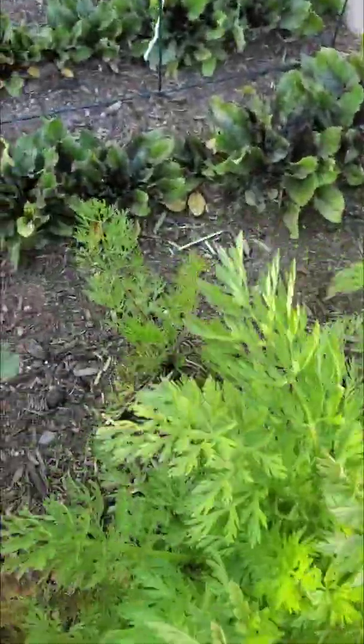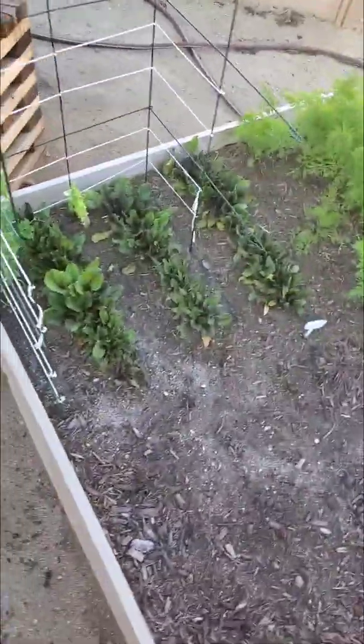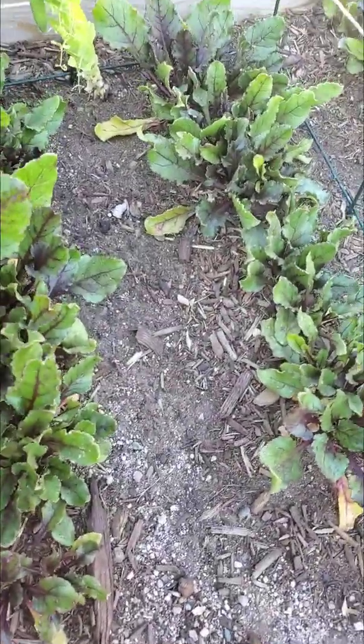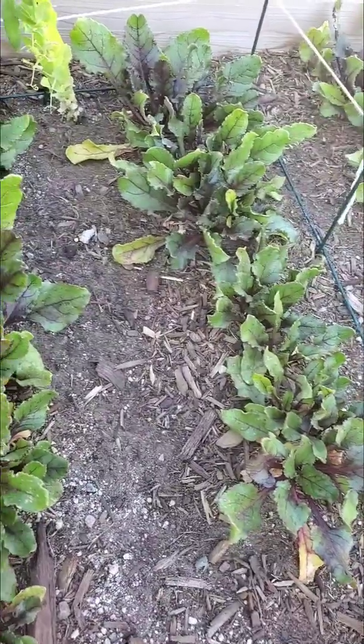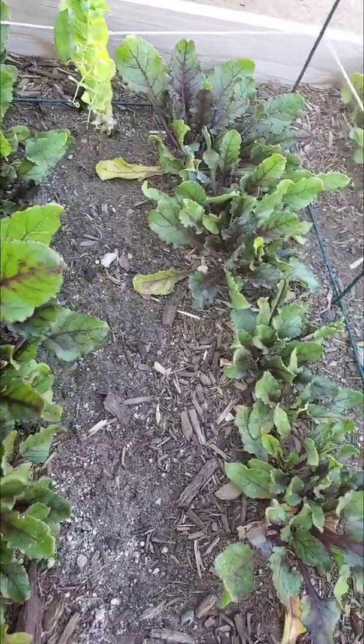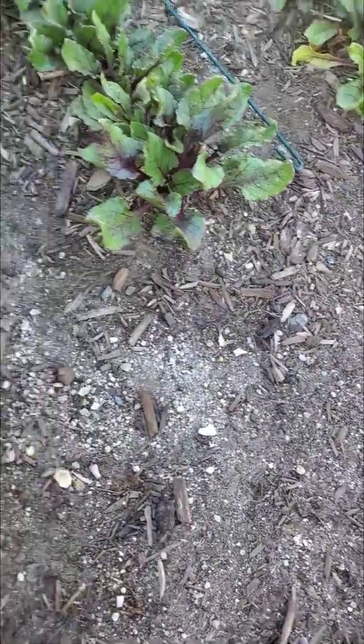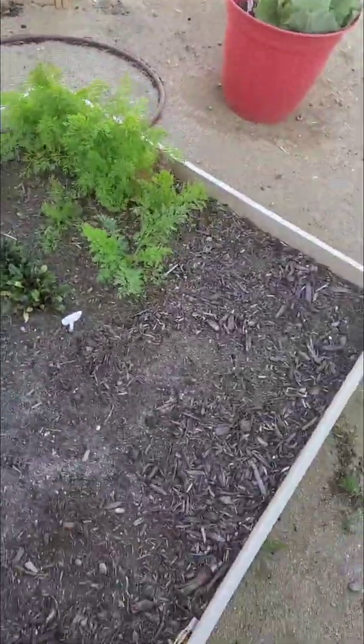They're getting really big. And it looks like my beets are starting to pick up some steam over here. My sweet pea is still doing good. But I thought beets were supposed to push up on their own like onions, but these leaves are starting to come out, so a little bit more, so I'm happy about that. Yeah, the carrots, they're looking good.